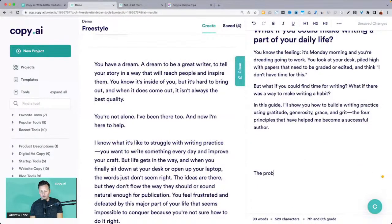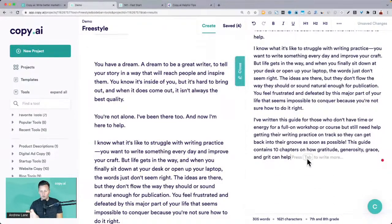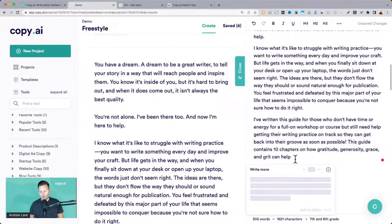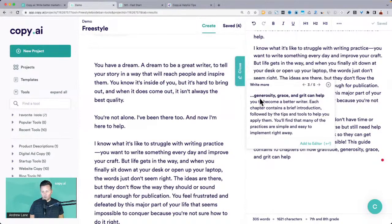The problem. Let's dig into the problem here. Let's paste that in, and now at the end, you'll notice there's a new feature here. You can press tab and it will complete the thought. Can help. Well, what is it going to help? Let's see. It'll give us a few options to choose from. Help you get unstuck in your writing practice. Okay, gave me one option there. Let's look. Help you overcome writer's block and get your writing off the ground again. Help you become a better writer. Each chapter contains. All right, let's see.